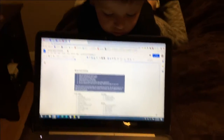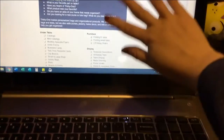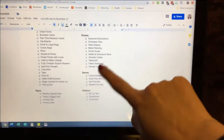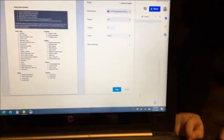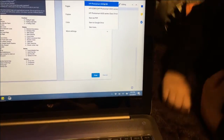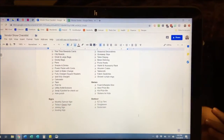The first thing that I do whenever I have a vendor event coming up is I print this little checklist that I made up of everything that I need to take. Some of the things are for outdoor events. The one I'm getting ready for right now is an indoor event, so I don't actually need those things, but I always print off the same checklist so that I make sure that I do not forget anything, and that way I'm good to go.